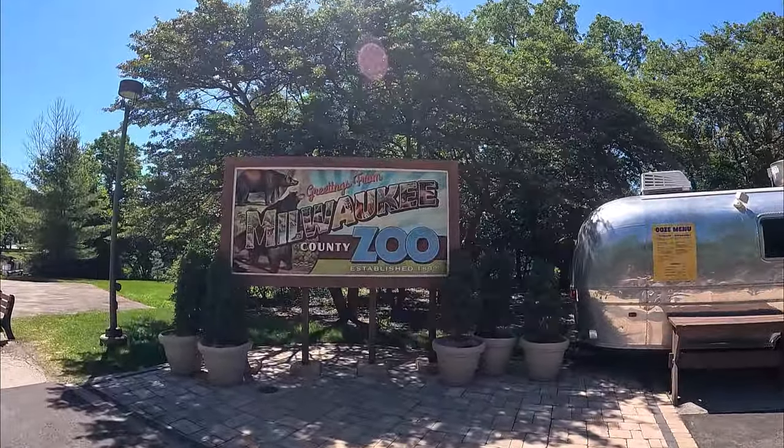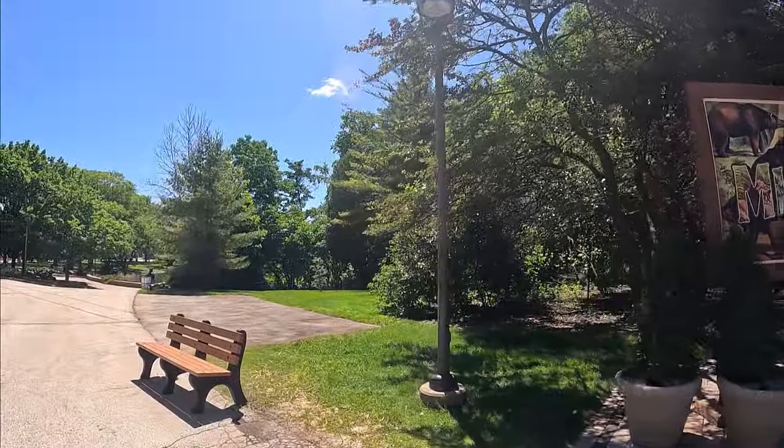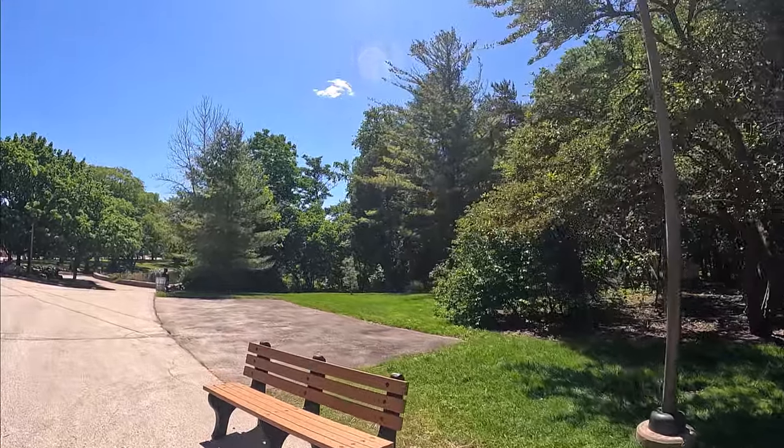Time for a photo op. They've got the fun Milwaukee County Zoo postcard, which is great. If you have a whole family thing, go take a picture there. It's a great way to start your photo book.